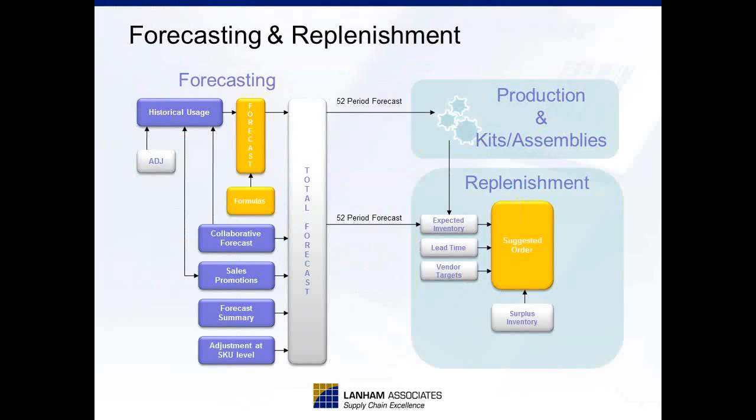And this is where I can save my money, reduce my hidden costs, bring that inventory down by using this surplus inventory and creating a transfer order. So instead of buying the product, I'll then transfer the product from another location.